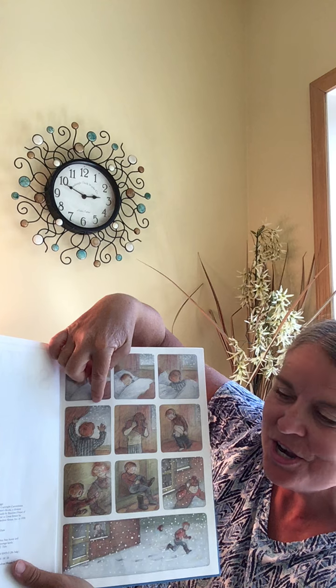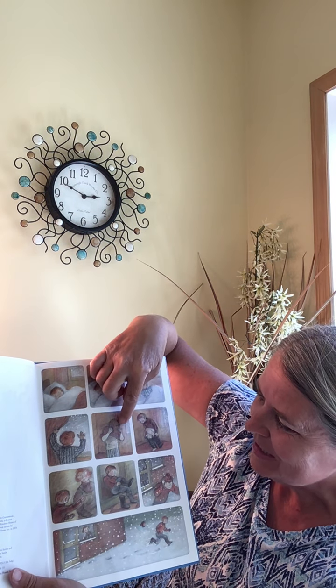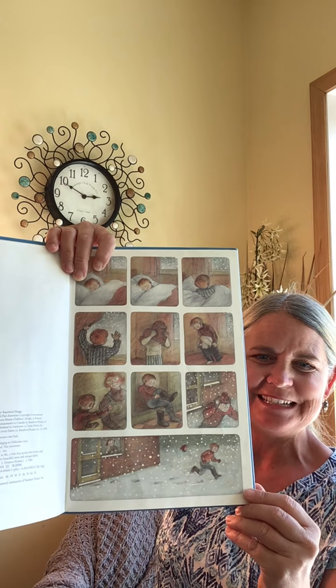Can you see the little boy sleeping? And he gets up and he sees that snow has been falling. And he gets dressed, puts on his, what is this? A shirt and his pants and his boots. And he puts on a hat and he heads outside. But what happens? His hat blows off in the wind. He's going to go play in the snow, isn't he? Wow.